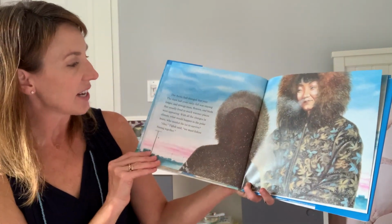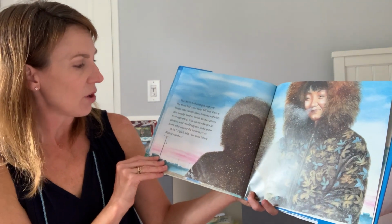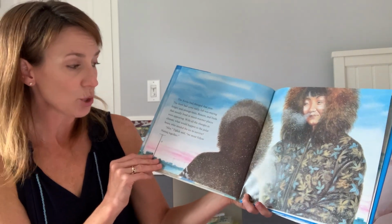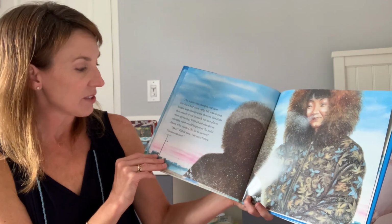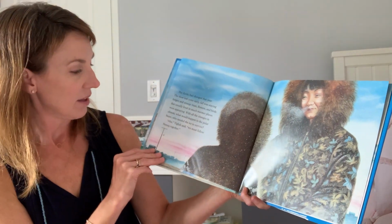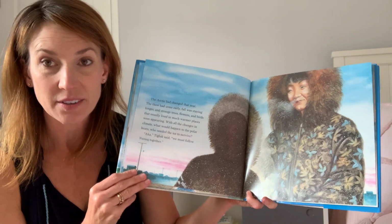The Arctic had changed that year. The thaw had come early. Fall was staying longer. And strange trees, flowers, and birds that usually lived in much warmer places were appearing. With all the changes in climate, what would happen to the polar bears who needed the ice to survive? "Akka," Tiglook said, "we must follow Nanook together."